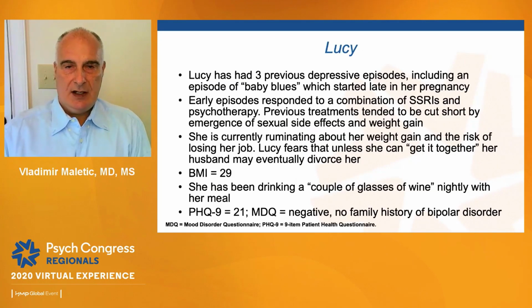So let us see how all that may reflect on Lucy's predicament. She has had 3 previous depressive episodes and then again an indicator of resistance, including an episode of baby blues, so she may have had postpartum depression. Her early episodes did respond to a combination of an SSRI and psychotherapy, so psychotherapy was tried. Unfortunately, due to emergence of sexual side effects and weight gain, Lucy tended to discontinue her antidepressant treatment prematurely.